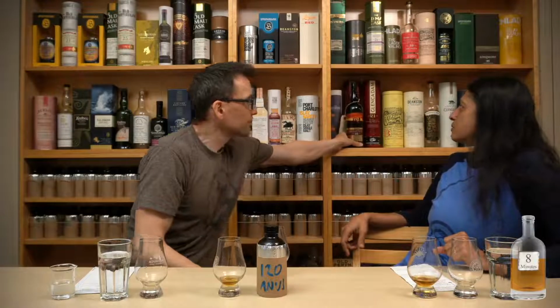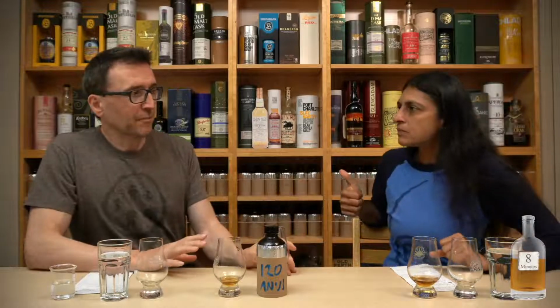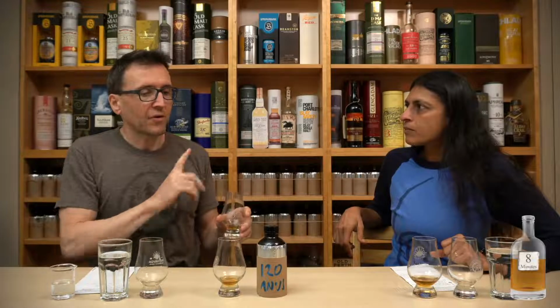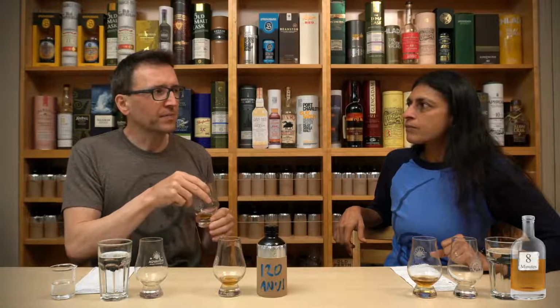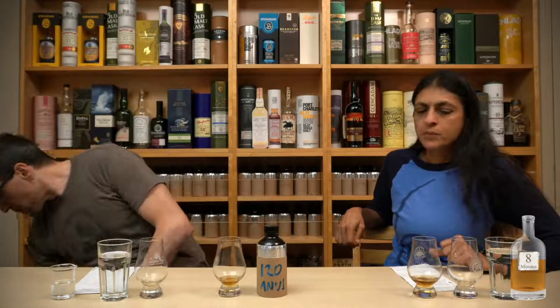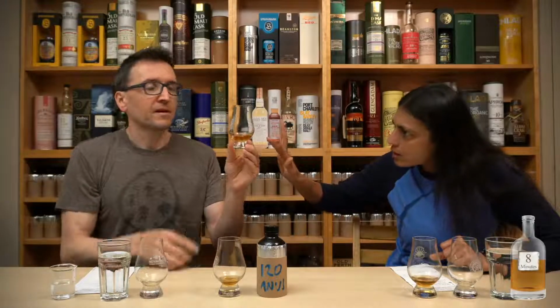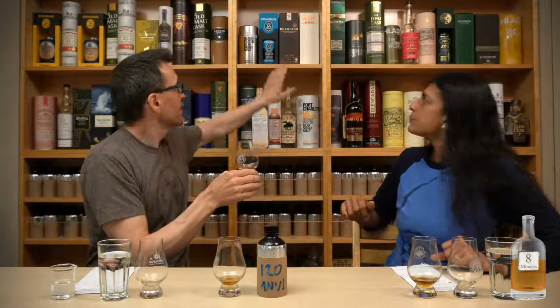It's good. I think the peat level is something similar, isn't it? And I thought of it because the sweetness, there's sort of a sweetness that's similar. That's true. This is the long row, the Malbec.